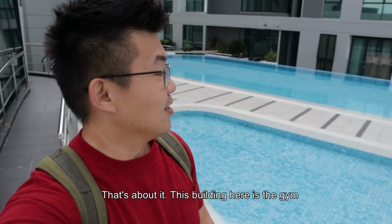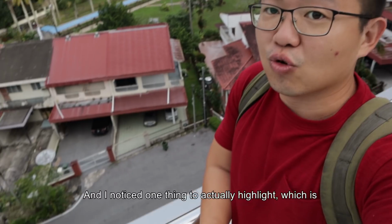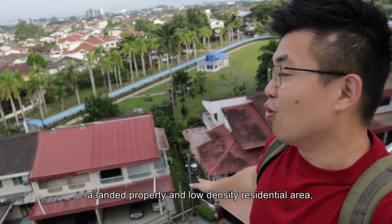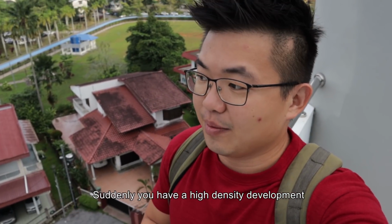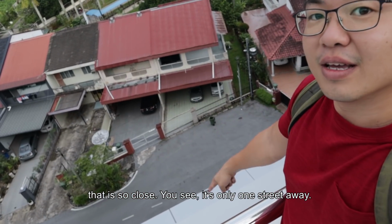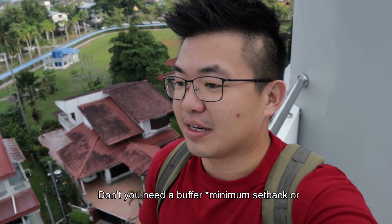Okay, so this building here, that's the gym. And one thing I noticed to highlight is the zoning of Sarawak. Next to a landed property and low density residential area, suddenly boom, one super high dense development that is so close. You see, it's just one street away. Literally one road, landed, boom, this is the high rise. Don't you need some buffer or things like that?